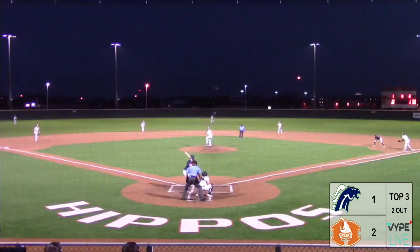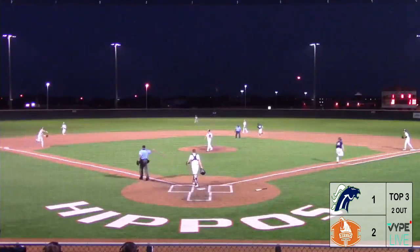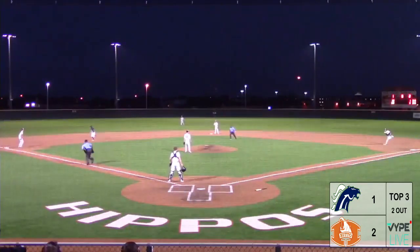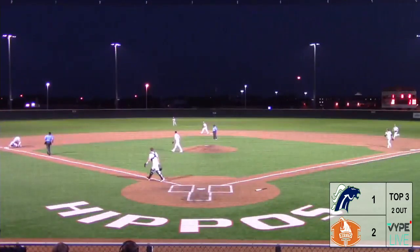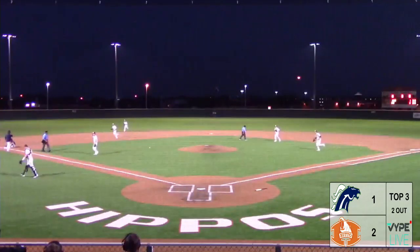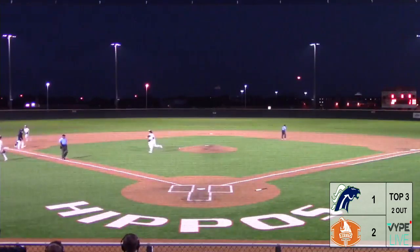Not much of a lead for the runner Shook at first. Pitch is swung on, grounded softly to third base. Throw over to first is bobbled, though, by the first baseman, so Collins is safe at first. Shook attempts to advance from second to third, and he is tagged out. And that will end the inning.